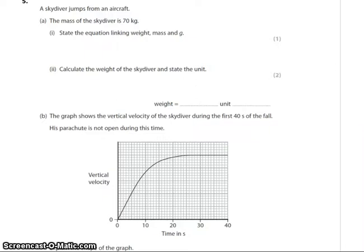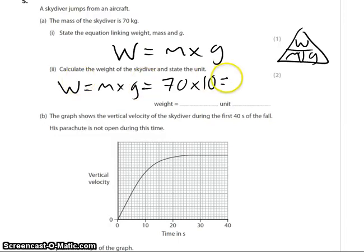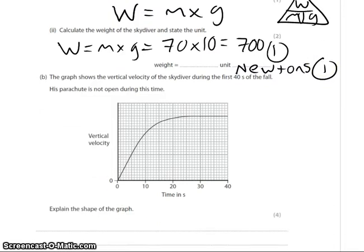Now question 5 is about a skydiver, and they're asking us for an equation that links weight, mass and acceleration due to gravity, g, and we're looking for this, or any of the equations which could come from this triangle. Now calculate the weight of the skydiver and state the units. Well, weight is mass times g, so it's going to be 70 times 10. It's going to give us 700 newtons. So 1 mark for the answer and 1 mark for the unit. Should be a capital N for newtons because it's a name.